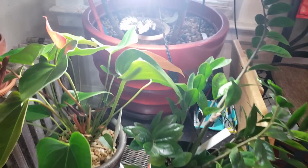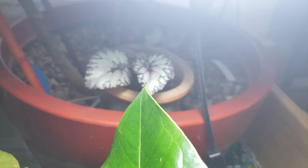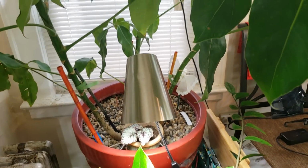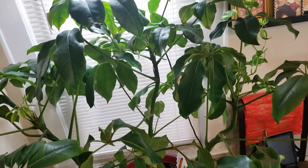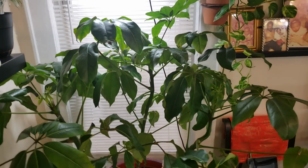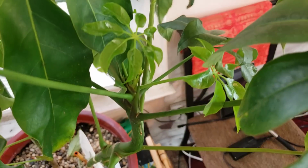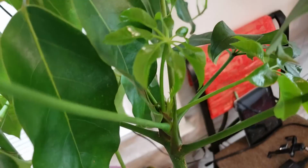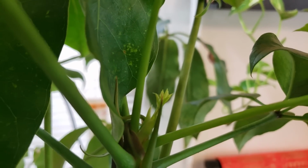Okay, and here in the back is a baby begonia, right there. And it's sitting in the pot of my big baby Schefflera, or the umbrella tree plant. And that's how big it has gotten. I've had this plant for 2 years now, probably going on 3 years. I'm having a ton of new growth. I wanted to just share the babies. Look at the babies that are emerging. 1, 2 babies. But look, there's another one right there. I don't know if I can get that. Look at that baby. So cute.